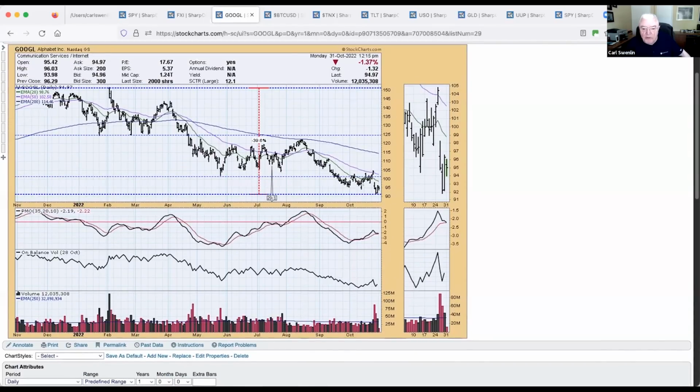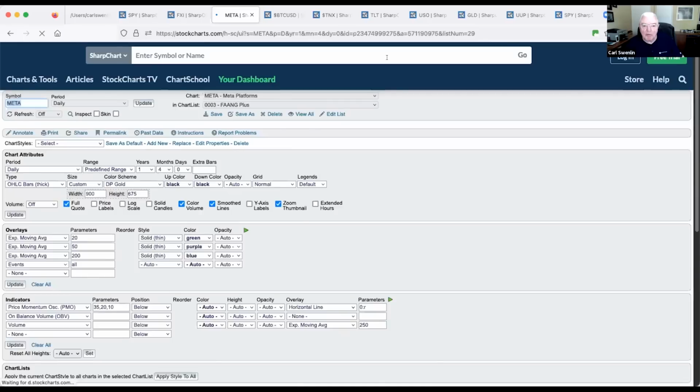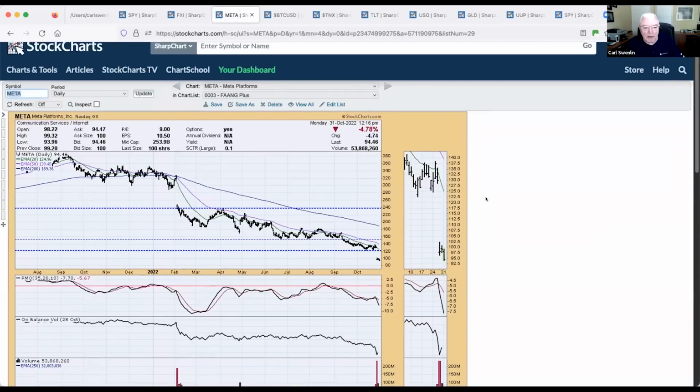Google is also in a bad way, down almost 40%. We'll just say 40% from the all-time highs. And that is one that everyone recommends that you get a hold of, but I think it's going to be a while before it's going to be a good time to buy these big techs.